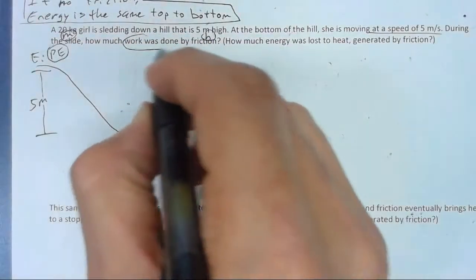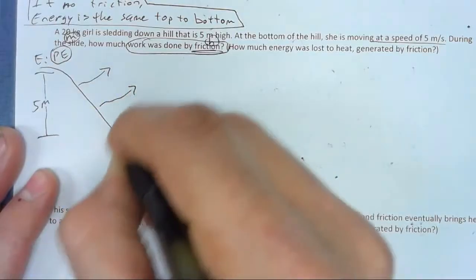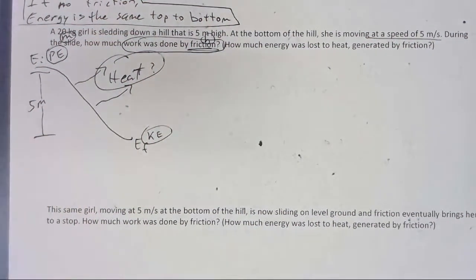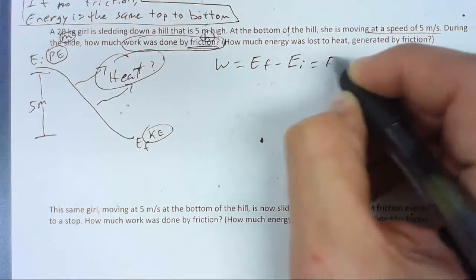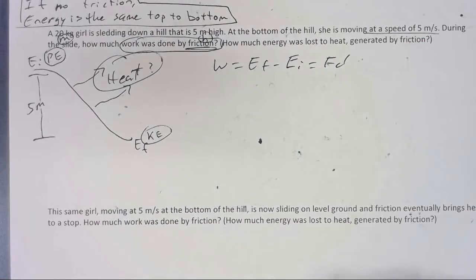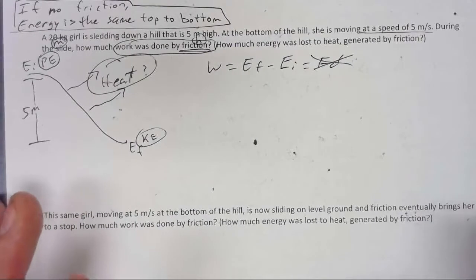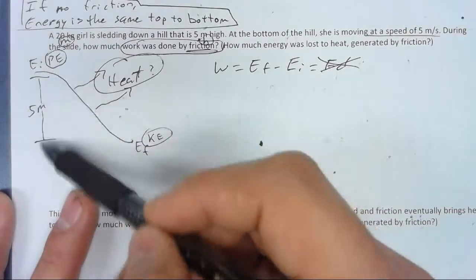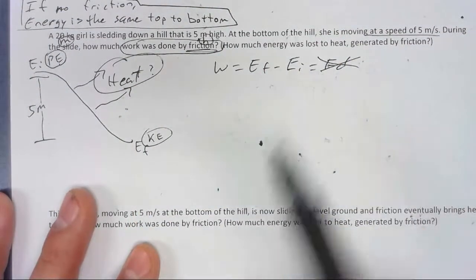During the slide, how much work was done by friction? So again, because friction is going on, I know that there's also heat energy being lost here, and I want to know how much heat energy is being lost. How much of that work is done by friction. Start out this way again. And also, like before, though that won't always be the case, we don't need FD because they don't give us the force and the distance and they don't ask for it. Now, some people will say, wait, they gave us a distance. That is a distance, but it's really the height that we're going to use to calculate potential energy. And there is no force given in this problem, so we can't do this.